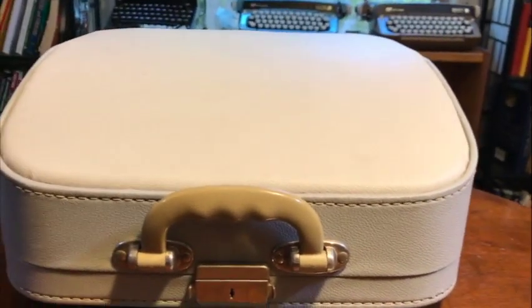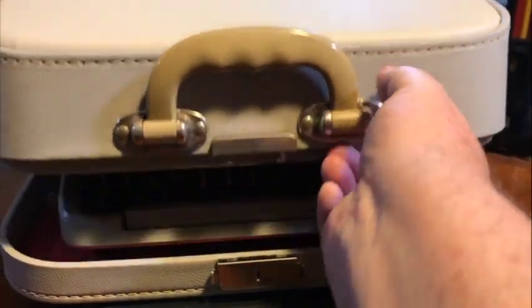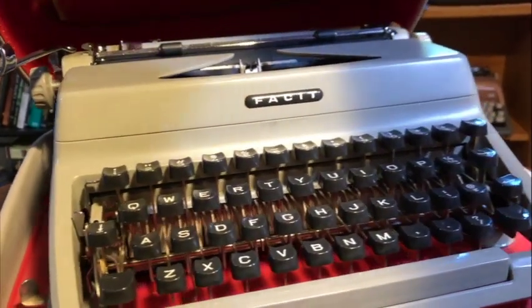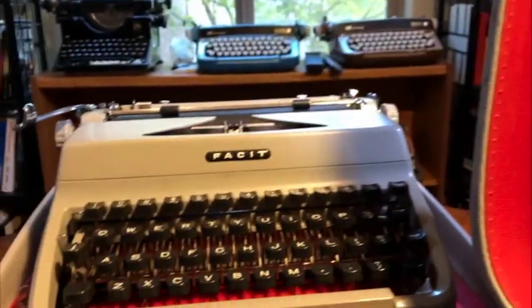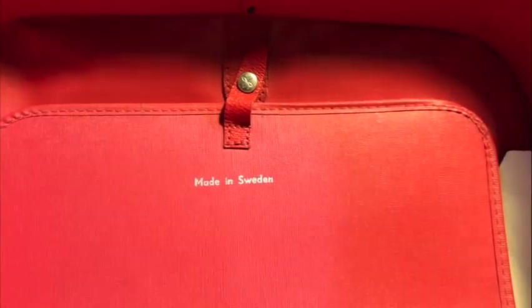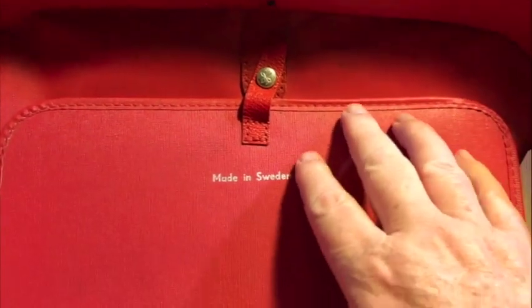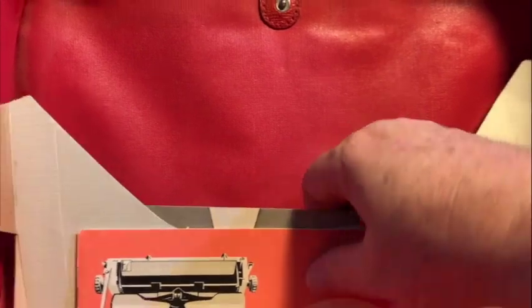So let me take a little look here and show you what's inside. We try to do this with one hand. And there it is, a Facit typewriter. Let me remove this lid and I'll be right back with you. Notice how red this is, and the red inside. It's really an absolutely beautiful cover. And you'll notice right here, made in Sweden, and they're very proud of this. Facit was a company in Sweden, and they made excellent typewriters. This particular typewriter, which we're going to look at in just a second, is called a TP1, and collectors love this typewriter.